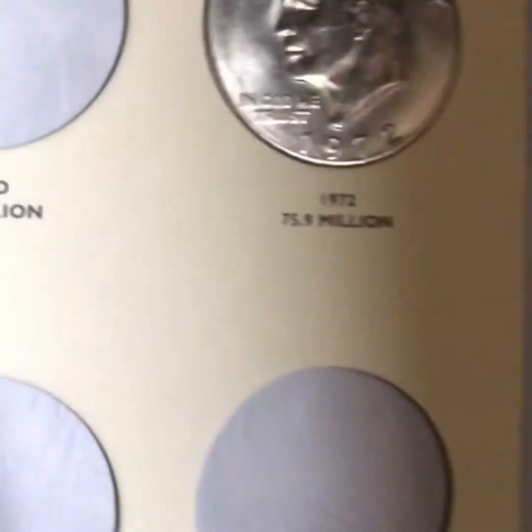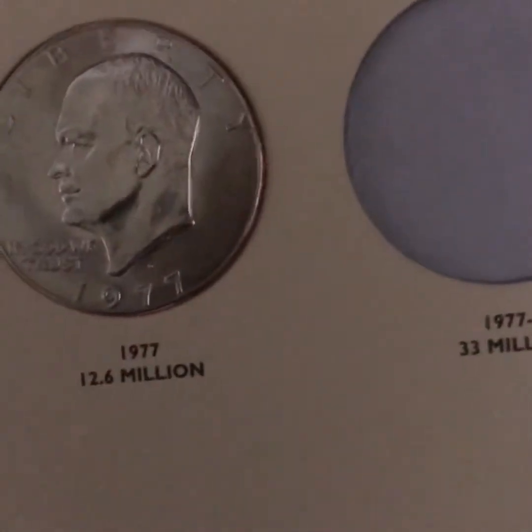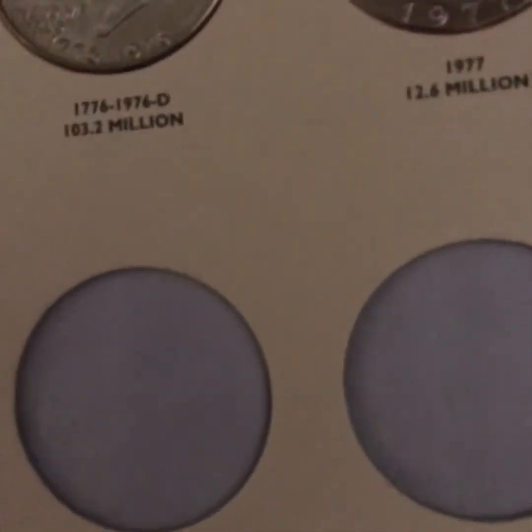All right, this is what I got on my Eisenhower collection. Just right now. Let me put those, and after I put those, we'll talk about it. I'll be back when I get them up.